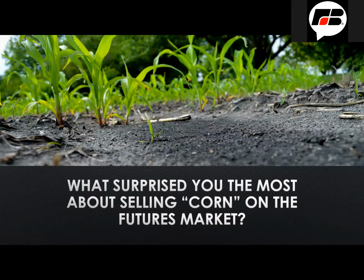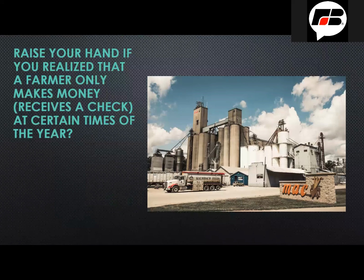Can anyone tell me what surprised you most about selling corn on the futures market? Raise your hand if you realize that a farmer only makes money or receives a check at certain times of the year.